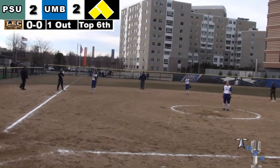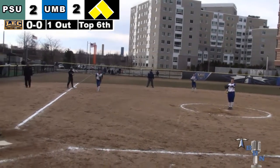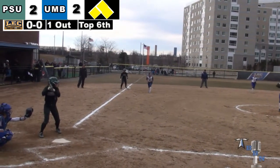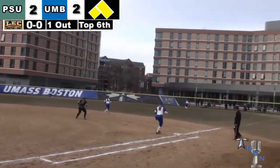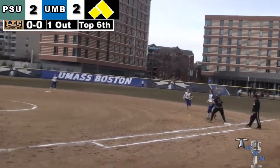It'll be up to Seidner now. Hannah Seidner hit the ball a long way last time. It was caught by the right fielder, Pawlina. And now this one lined into right field. Pawlina will get there, but it will score a run. So a sac fly right there.